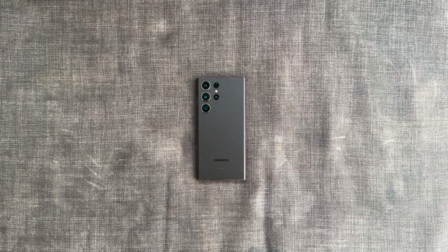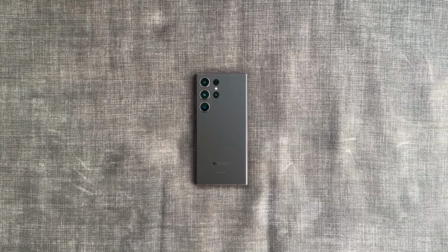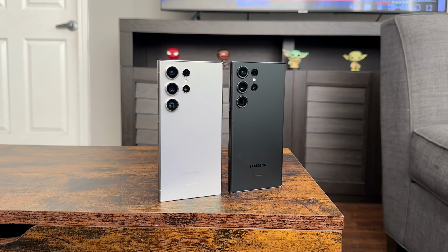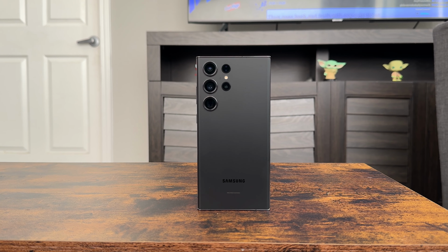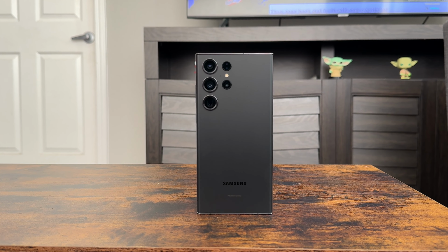But that pretty much sums up all my thoughts surrounding the Galaxy S23 Ultra. I think that if you are someone who has the Galaxy S23 Ultra, you should stick with it since it's basically the exact same phone as the Galaxy S24 Ultra. And if you are someone who is deciding between the Galaxy S23 Ultra and S24 Ultra, if you like having more money and you like having a top tier phone, go with the S23 Ultra.